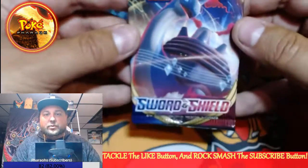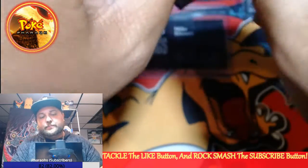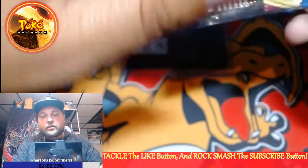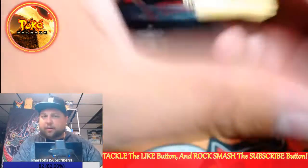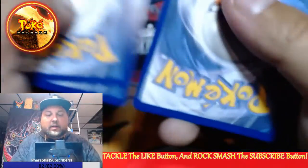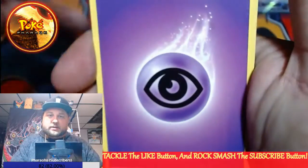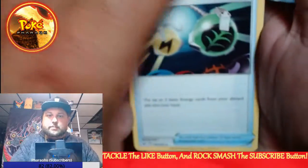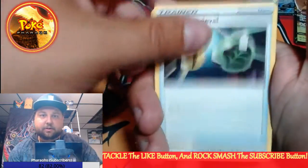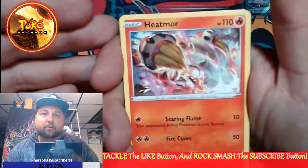So we do have Sword and Shield base set. We can also find these in our vending machines as well. Let's see what we get. We have another white code card. Was I mistaken? Is everything a banger coming out of the gold box, and I just didn't know that? Let's see here. We got Psychic Energy. Let's back it up a little bit. Maybe come down here. Energy Retrieval. Some Thorns. We got the Heatmor.